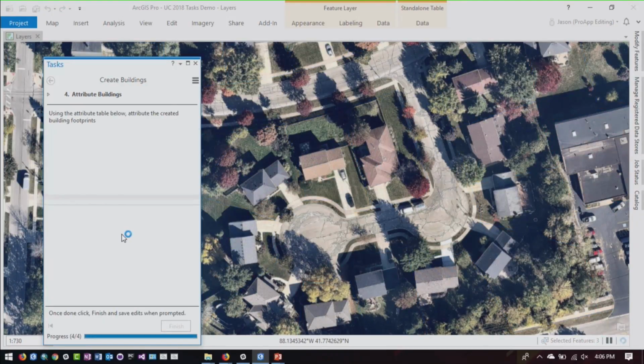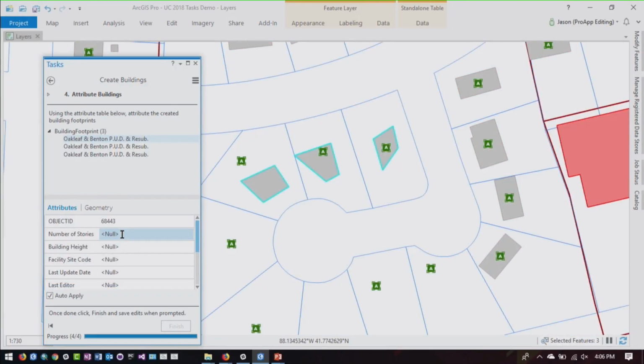And in the next step, I am going to need to attribute those buildings. So I flipped off the imagery layer because you don't need to see how awesome these buildings are. And I have the 3 building footprints that I created selected and populated within the attribute pane, which is also embedded again within tasks. It says in there, using the attribute table below, attribute the created building footprints. So I can go through and select each one and customize their attributes.